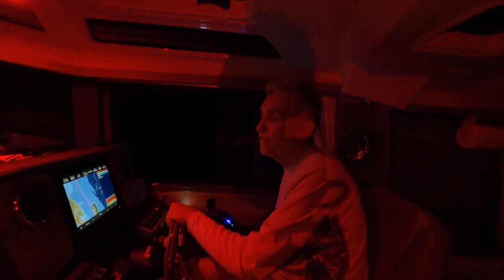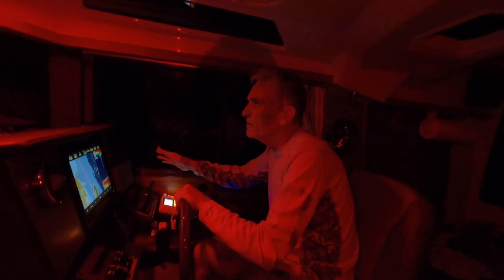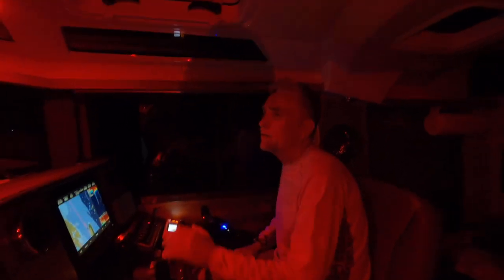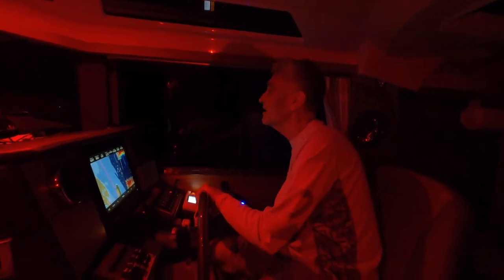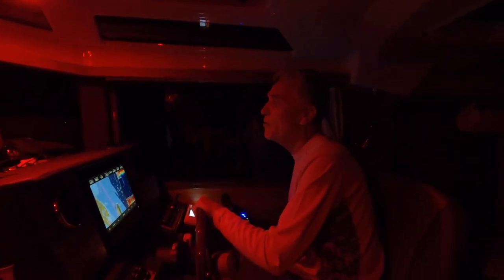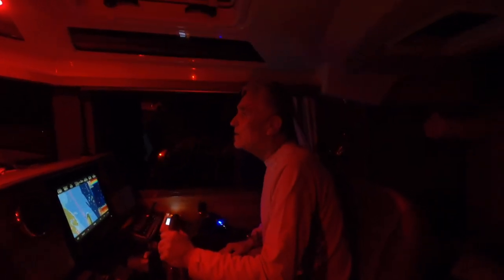Well, it's 4:45, and we're leaving Rodriguez Key. Waves are already splashing up on Eric. He's on the bow with the light, just making sure we don't get a crab pot wrapped around our prop.